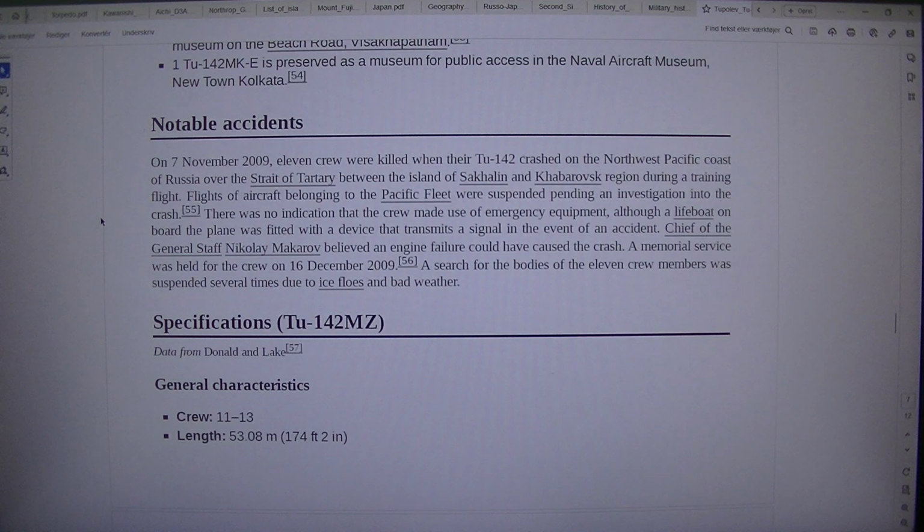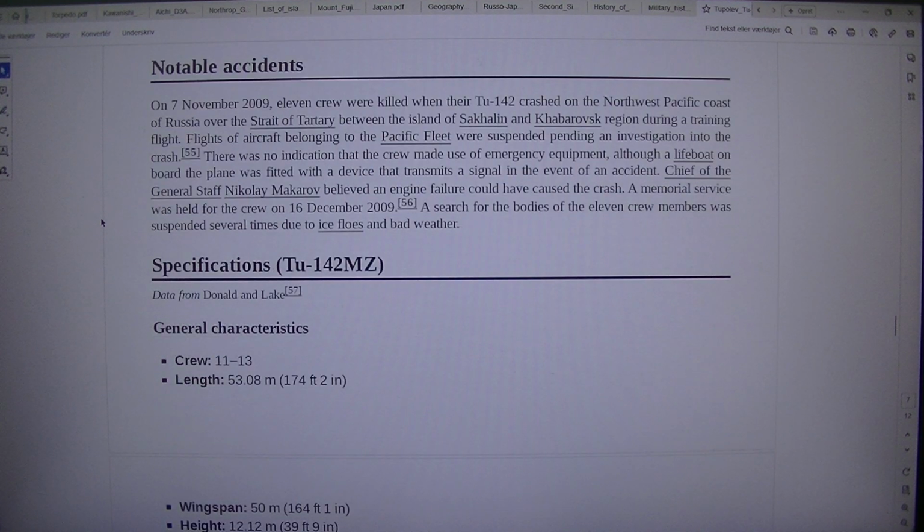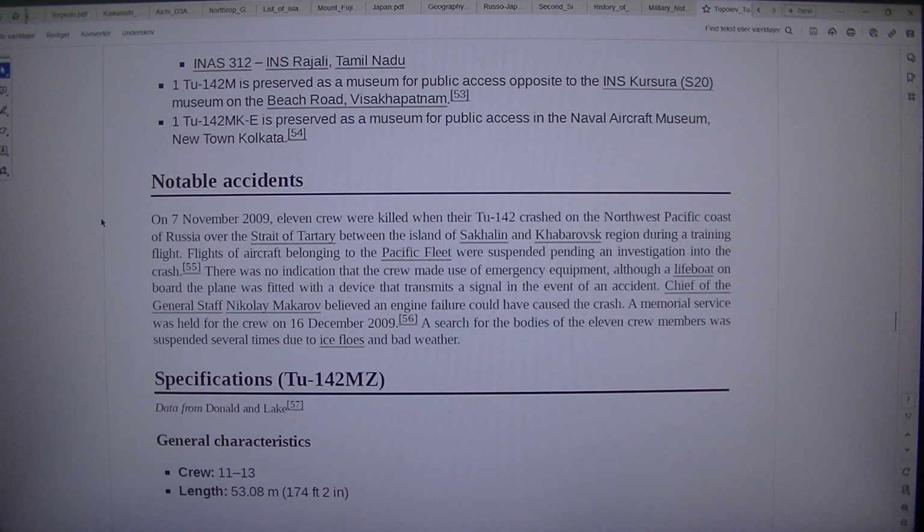55. There was no indication that the crew made use of emergency equipment, although a lifeboat on board the plane was fitted with a device that transmits a signal in the event of an accident. Chief of the General Staff Nikolai Makarov believed an engine failure could have caused the crash. A memorial service was held for the crew on the 16th of December 2009. 56. A search for the bodies of the 11 crew members was suspended several times due to ice floes and bad weather. Specifications, Tu-142MZ. Data from Donald and Lake. 57.